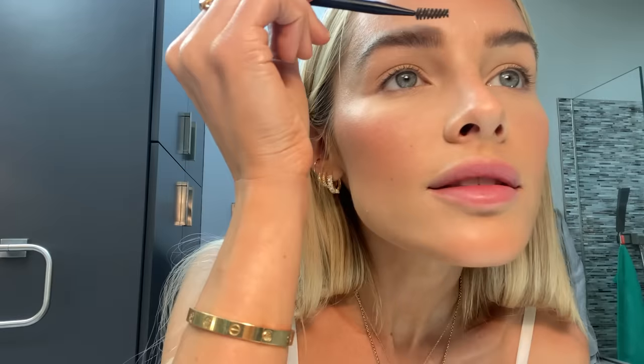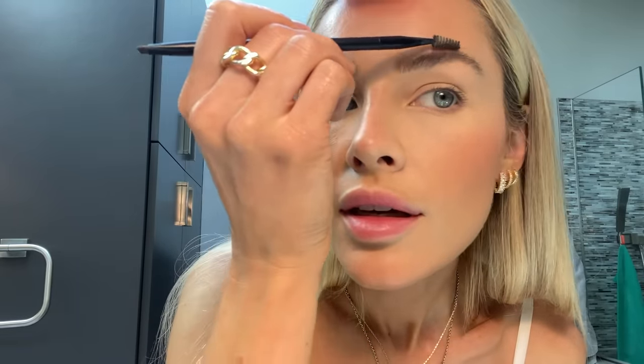Mainly there and a little here. Okay, now they're looking crazy. Okay, so now to set them, I'm going to use my NYX Control Freak. And I'm gonna put these up. And I'm gonna take my spoolie like this. I'm just gonna glide it around so it tames them a bit.